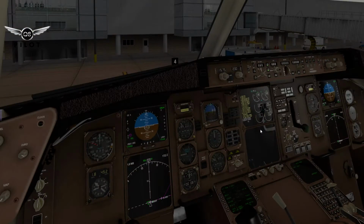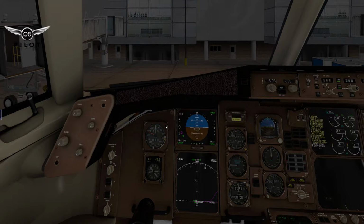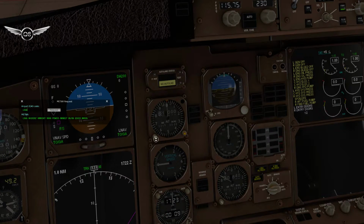Right, so let's set the altimeter. And let me just quickly look at the airport code here. Alright, so the altimeter is 1033.